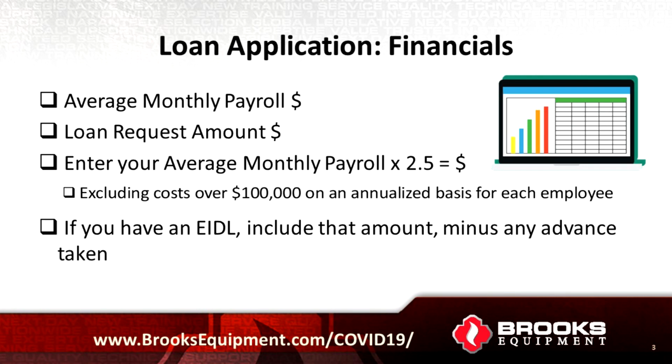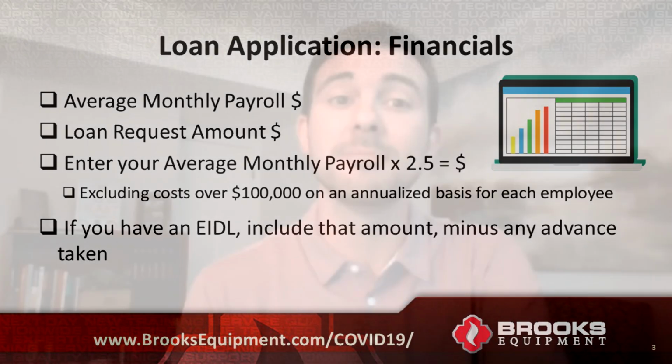Now, you're going to be asked to provide some financial information. You will need to provide the average monthly payroll expenses and key in the amount you want for your loan. You will then need to do a simple calculation. It is 2.5 times your monthly payroll expenses. The rest of the calculation provides you with your maximum possible loan amount. Now, the loan amount cannot exceed $10 million, so you will be inserting the lesser of the two amounts.